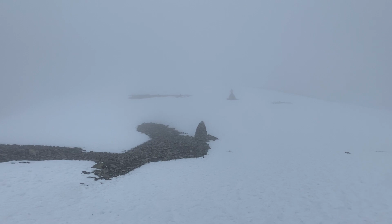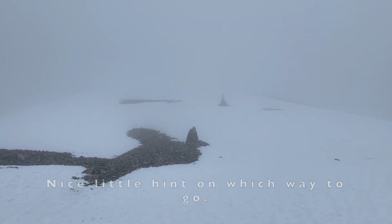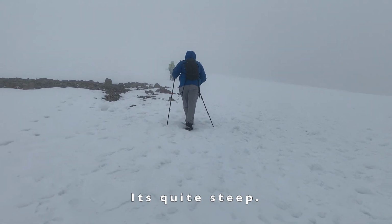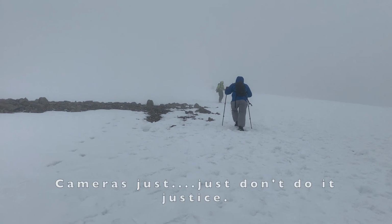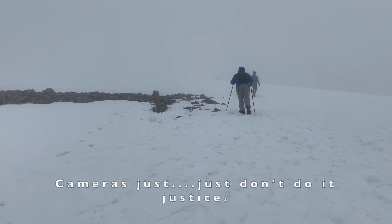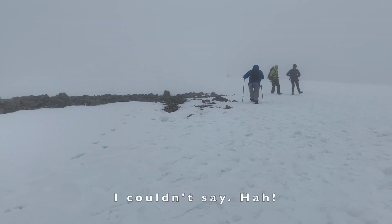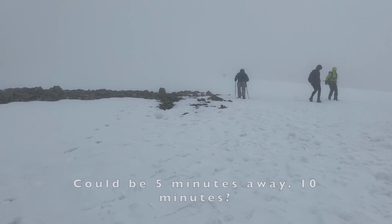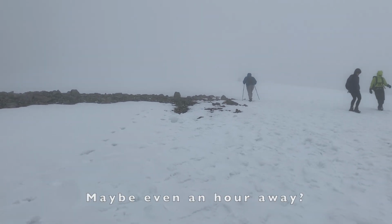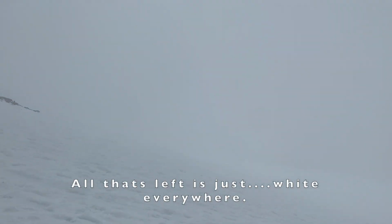But yeah, nice little hint which way to go. It's quite steep. I'd say it's about a 45-degree angle. Cameras just don't do it justice. Hopefully not far to go, but to be honest, I couldn't say. Could be 5 minutes away, 10 minutes, maybe even an hour away. And yeah, the sun's disappeared. And it's been left just white everywhere.